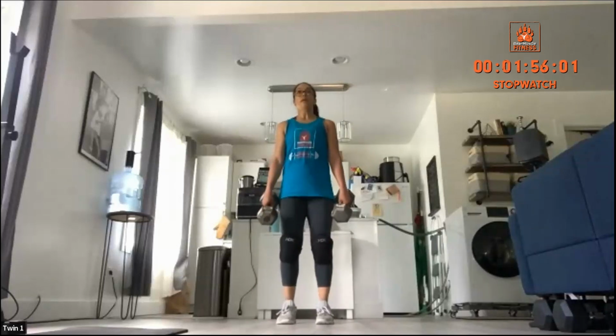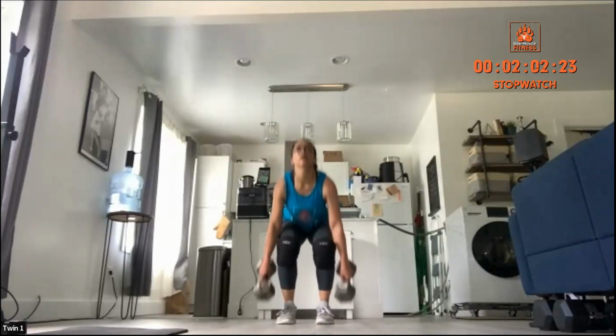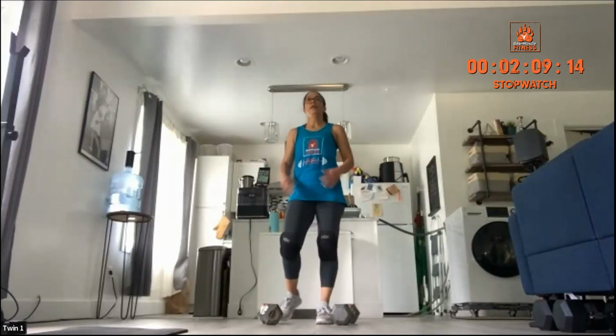And just like that, we got twin 1 already on to round 2. Definitely on track to finish within today's target window. And these target windows are the best way to measure our progress through the program and to challenge ourselves appropriately.